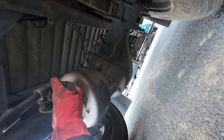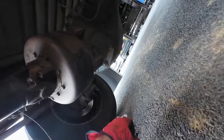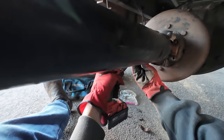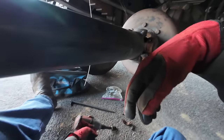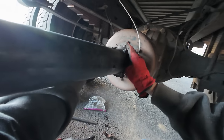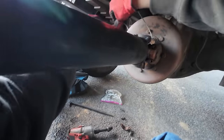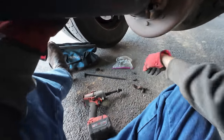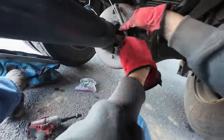Hey, stay on there. Guess I could do this way. And then before I pull that last one off, I'll run this through and back through here so that it can't fall to the ground. Okay, there's that. Take a pry bar. I think it's in there.